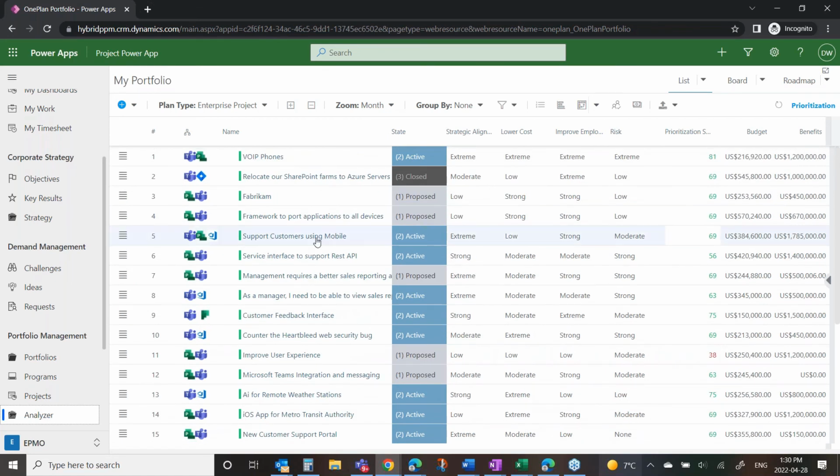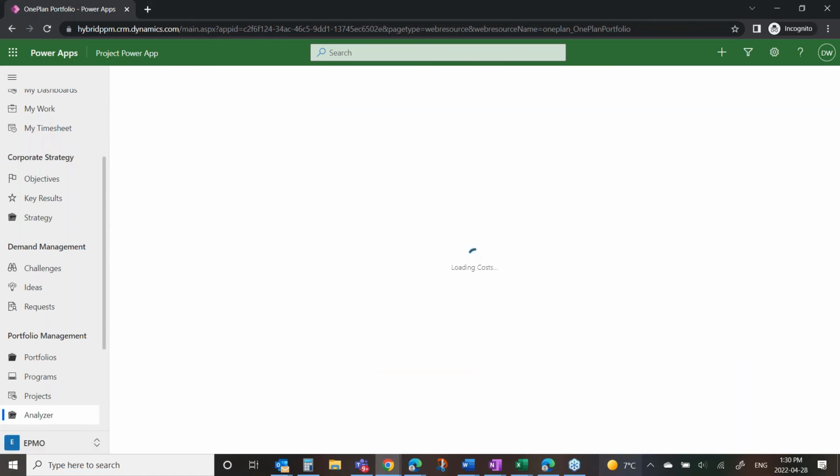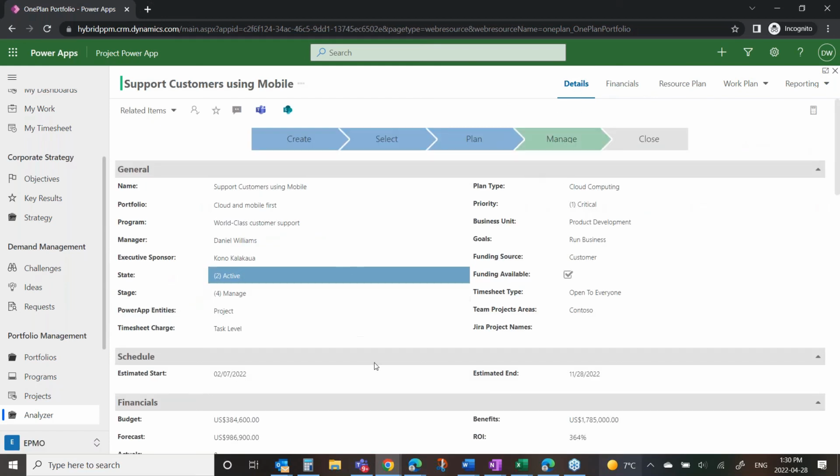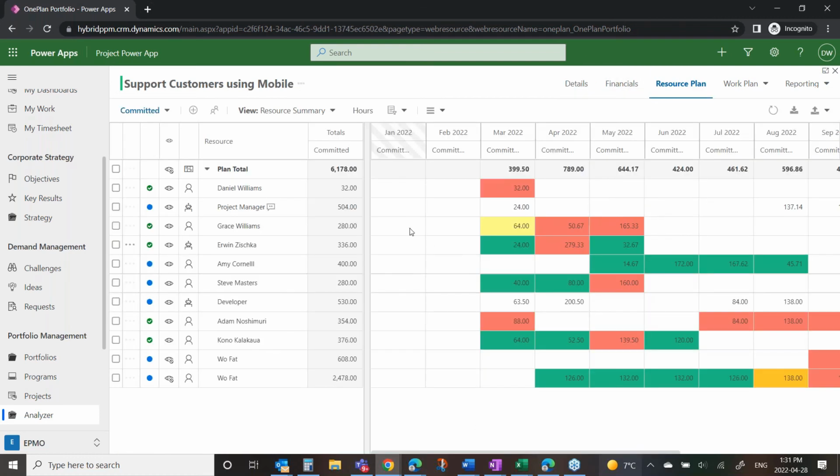So if I just click on a project we use a lot, this project is connected to Teams, to Project, and to DevOps. So here's my budget. Here's my details page, with all of the information, and I can link it to strategy and so forth. It's got a governance structure. It's got a SharePoint site. It's also got a team site. So it's plugged into all of those core collaboration tools, my budget, my resource plan, lots of resources that I'm trying to manage and where are they and who's available.